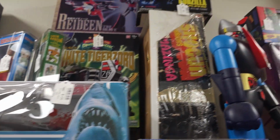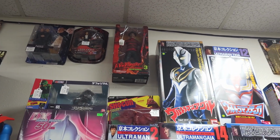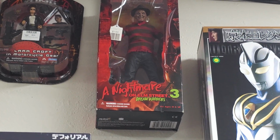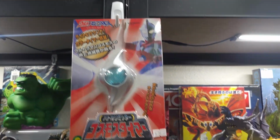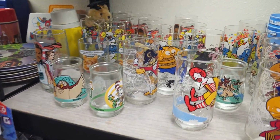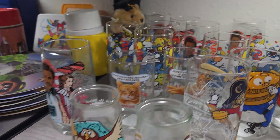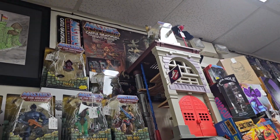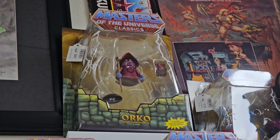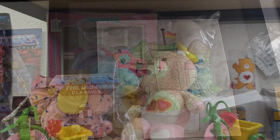Reaction Jaws. Looks like a San Diego Comic-Con. And the Mezco Nightmare on Elm Street 3 Freddy. I am not a fan of that face sculpt, I'll tell you that. I don't like it much. I don't like that at all, actually. Some vintage glasses, which I also collect. I've picked up most of mine at a flea market or at a garage sale. There's the Castle Grayskull box, the original one back there. We don't want to go through this without mentioning that. Here, there's Orko, Motu Classics, and some original Castle Grayskull art here. It's pretty nice. Nice colors.